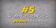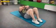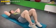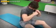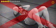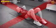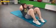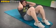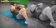Number 5. Stomach crunches. Anyone who wants to get a toned belly practices crunches. If you're one of those people, but aren't seeing any results in your abdominal muscles, you just might be doing crunches the wrong way. Don't tuck your chin into your chest like many people do. This strains the neck. And stay closer to the floor, about 3 inches off the mat should be fine. Take your time, going slower will help you do the exercise properly and engage your core to the max. 10 real crunches are better for your body than 10 not-so-good attempts.